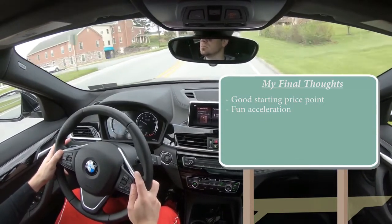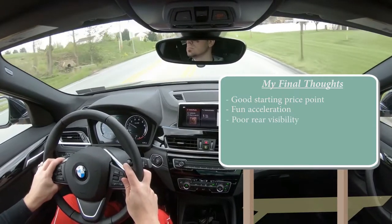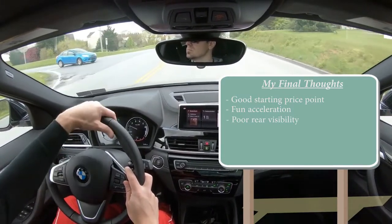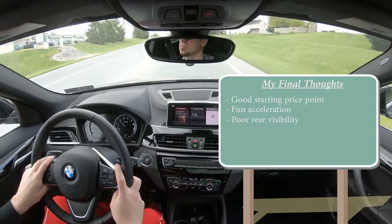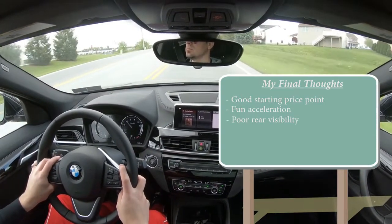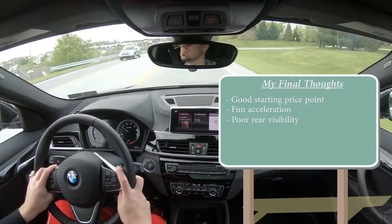Trade-off with the X2, at least, is probably going to be the rear visibility, and I think everybody is going to agree with me there. If you wanted more visibility though, just simply go with the X1. You're still getting in a BMW at a relatively inexpensive price point, maybe not as good looking as the X2 in your opinion, but that's kind of the trade-off. More of a swoopy roofline, less visibility, it's how it works. But all in all, a very solid pick here. Definitely enjoyed reviewing and driving this one.